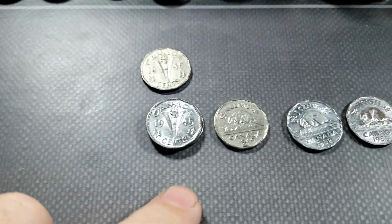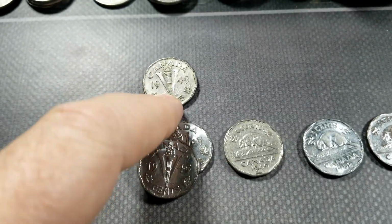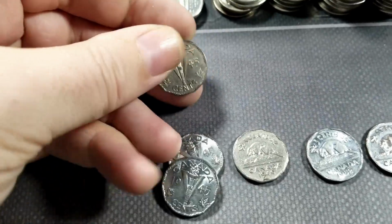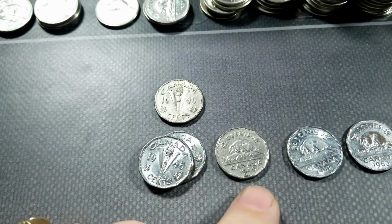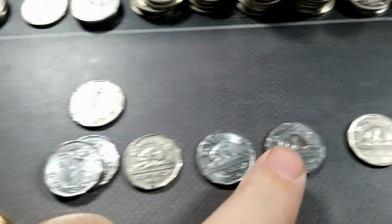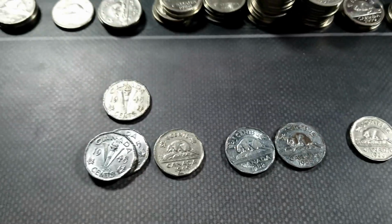And then we also got a couple other nice finds here. So we got two 1945 chromes, and we got a 1945 steel, so without the chrome on it. So that's nice to get, and worth a little bit more. I also got another 49, a 52, a 53, and a 56. So a couple more chromes in there as well.